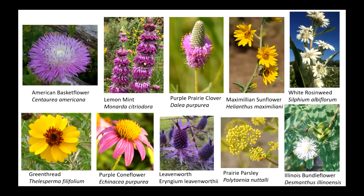Maximilian sunflower, be careful with that one. If you do plant Maximilian sunflower, it's a perennial and it is aggressive and it will spread. So make sure you're ready for it to spread if you want something like that. But it's got your classic sunflower look. White rosinweed, absolutely beautiful. Green thread is really easy to grow. That's your typical coreopsis looking type of flower.